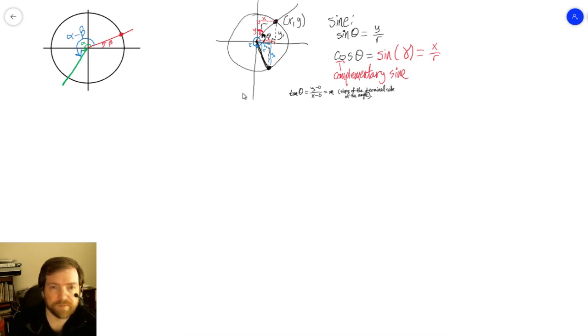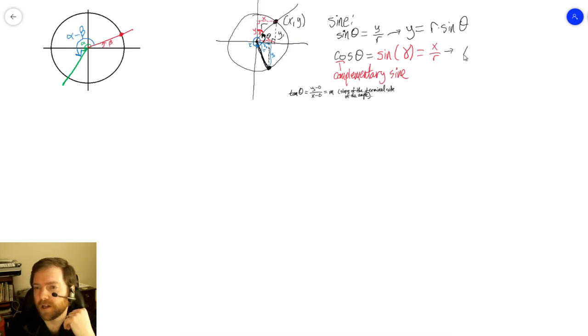Okay. So back to this stuff. If we want a better way to get this, there is another way to state it. If we get y by itself, then the sine of theta equals y over r yields, multiplying by r on both sides, y equals r times the sine of theta. The cosine of theta is equal to x over r, and therefore x can be equal to r cosine theta.